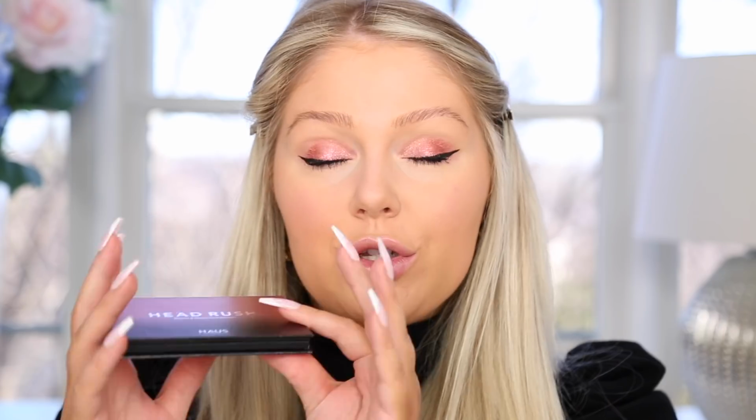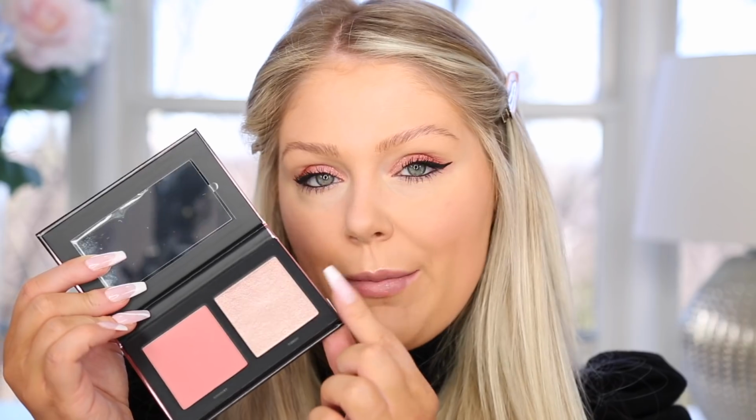Okay, now this is not new, but I have been wanting to try this, so I'm going to try it today because it's new to me. But this is the Head Rush Blush and Highlighter duo, I can't speak today, from Haus Labs. I feel like it goes really nicely with all the pinks that we have going on in today's look. So we have the shade Bouquet, which is a blush, and then Ribbon, which is a highlight.